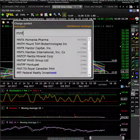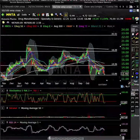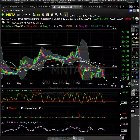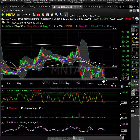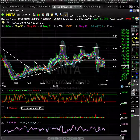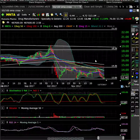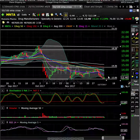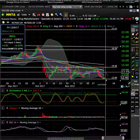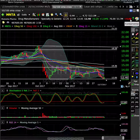MNTA. So, look, MNTA could be a short if it breaks below $12 with conviction. Could be in a bounce spot right here. So, looks like 12 is acting as pretty good price support right here. And I thought I saw an upgrade on these guys this morning, but I can't seem to locate it. But good potential bounce spot, right? Look for maybe a day trade, higher risk swing. 53 million shares in the float, 10% short interest.